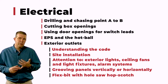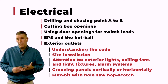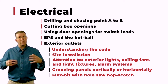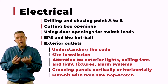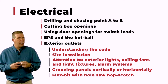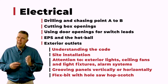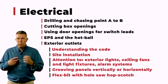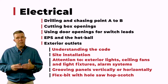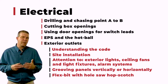Other tools that we might want to use to get these chases through panels are going to include flex bits. The number one tool that I typically use is a hole saw, and that hole saw gives us access into the panel. It gives us a way to get our fingers in there, get to those internal chases and grab wires. The other key thing about putting wires in panels is it's a lot easier to push them than it is to pull them. Nothing more than bending over the end of the wire and taping it so we've got a blunt edge allows us to push wire through wire chases and it doesn't dig into the foam. It's actually much easier than pulling the wire. Just one of those other little things that we make it easier for the electrician.